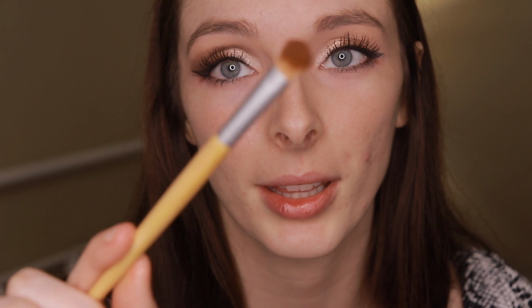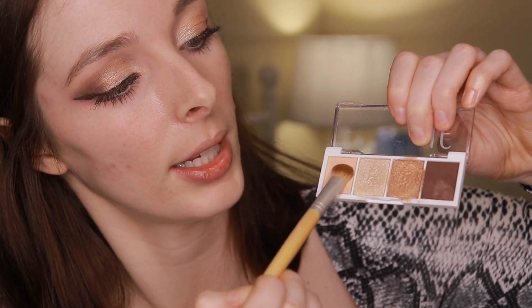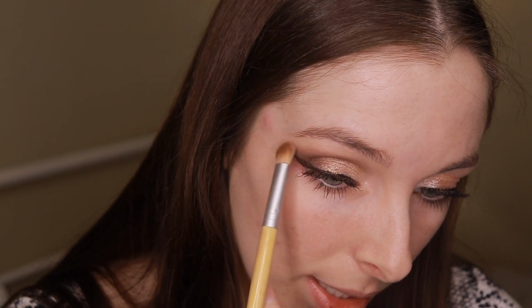Okay, so now that it's a little bit more blended, still not completely there, I'm gonna go in with a flat shader brush like this and pick up only the lightest shade in the palette. I'm gonna just blend out the top as best as I can with this lightest shade. Okay, so now that the eyes are both matching, I'm gonna go in with my next product.